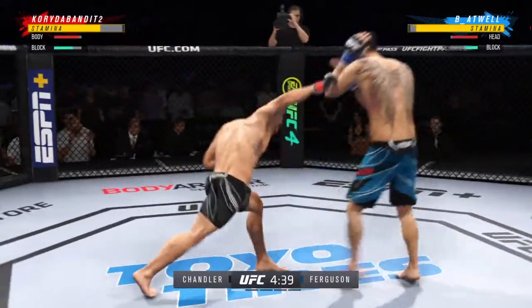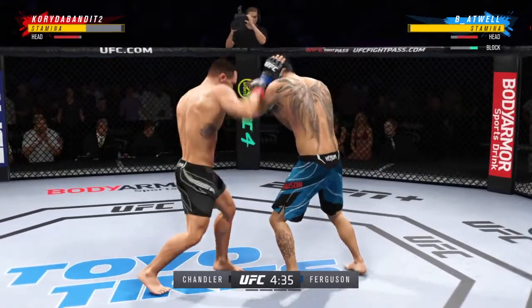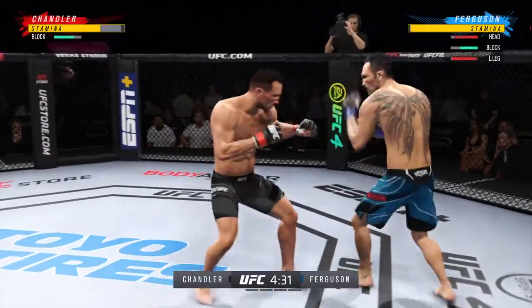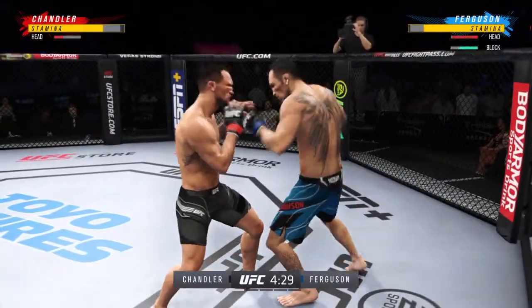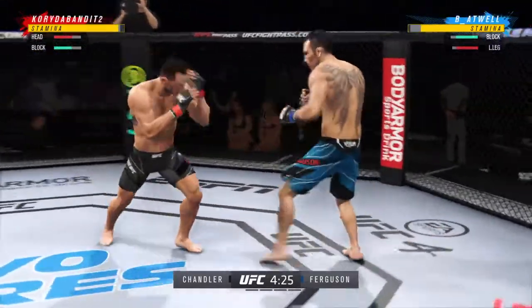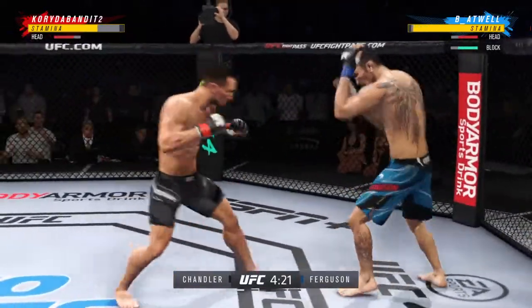Well, perhaps a sign of things to come as he lands a kick there. Nice kick landed by this gentleman. Really making good use of his reach advantage there with that punch. Big punch lands over the top. How's he gonna follow this one up? Look at the force behind that leg kick. These guys throwing early.